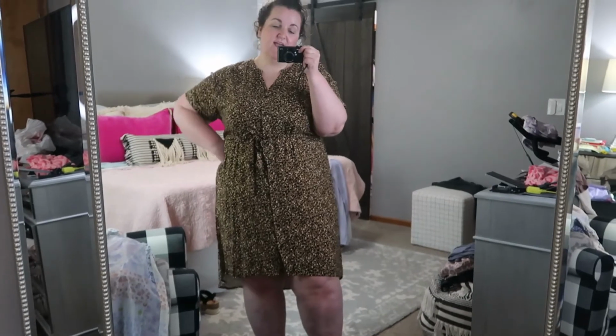This material, like I've talked to you guys about, tends to run smaller. So maybe it's because it's a plus fit and not trying to be a size where it's straight and plus size sizing. Maybe that's why it fits better true to size.